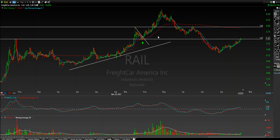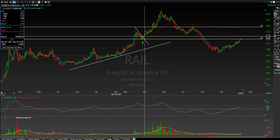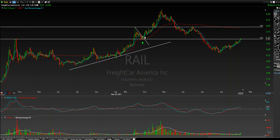Pretty straightforward. Now, I'd love to tell you that I got in right through here at the 560 level. I actually got in and filled at 570, so I got in a little bit late. No big deal. I did get a 3x trade on this one, just under 10%. I think I walked away with about 6% or so on RAIL. So that was the day trade.